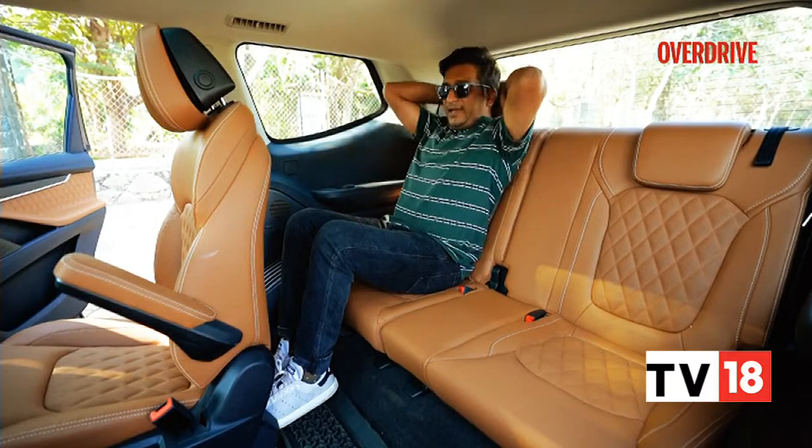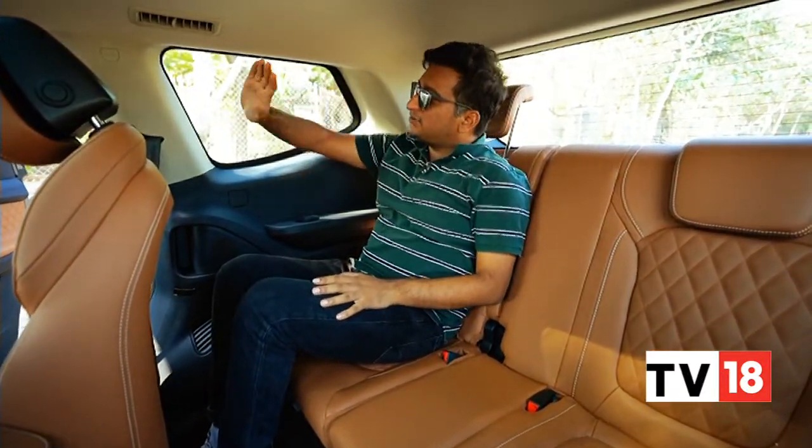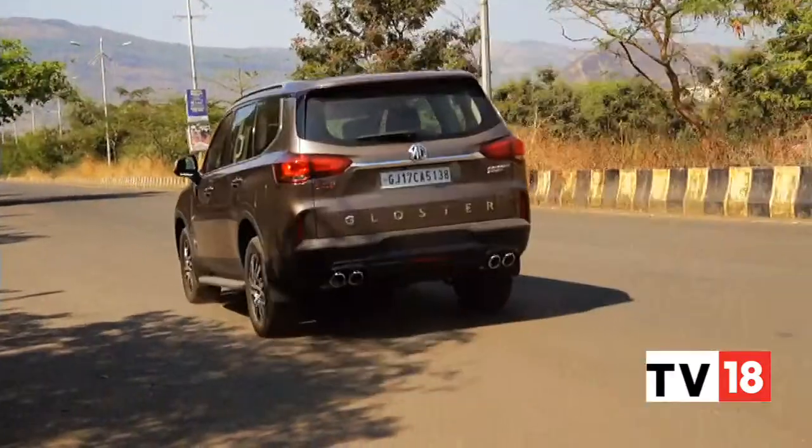And of course, the seat back, the cushioning is pretty decent. You get some amount of recline, not much. You get this AC vent over here and a charge port, a 12-volt power outlet here.